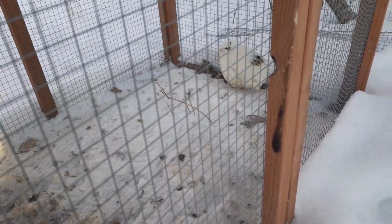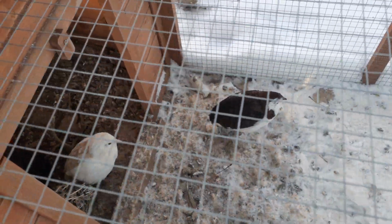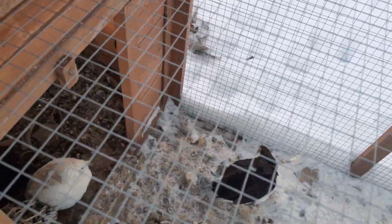You also want to give them a calcium supplement. Now you can use crushed oyster shell or crushed eggshell, just like you can with chickens. However, the thing you want to be aware of with quail is sometimes the crushed oyster shell you buy is actually too big for them to eat. So you might need to crush it in a coffee grinder or something.